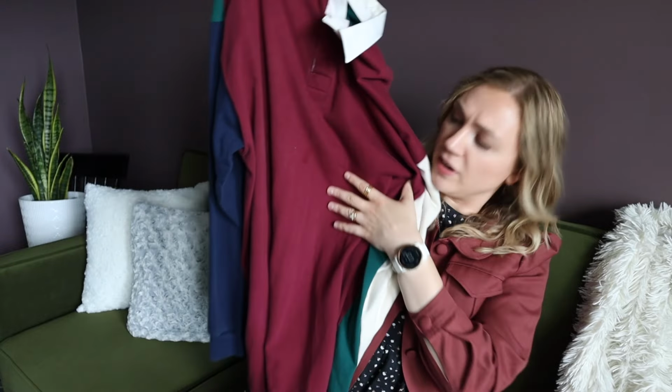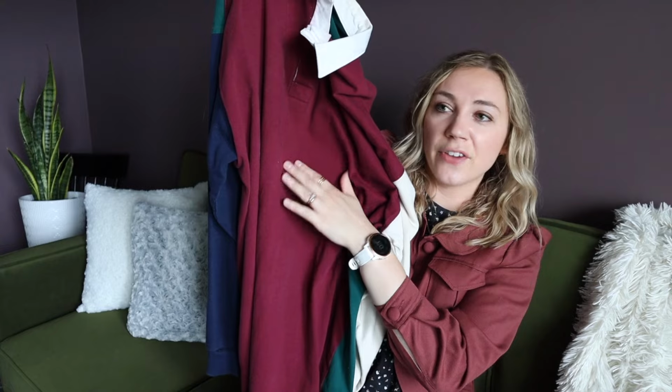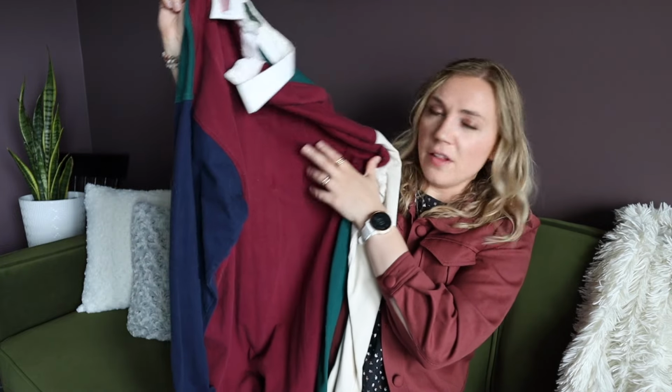But there is, and I don't even know if you'll be able to tell at all, a slight stain right here. But it's really not that bad at all. It definitely wasn't bad enough for me not to pick up this piece. I did get it for only $3.